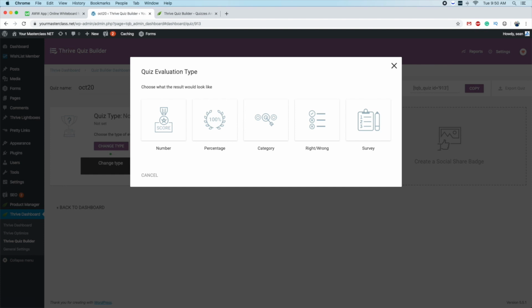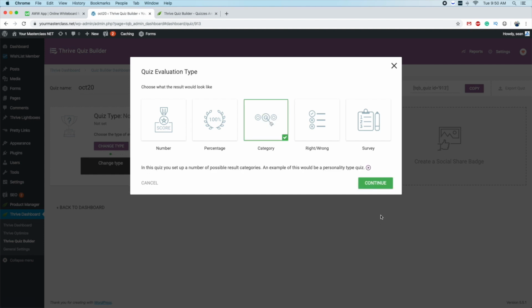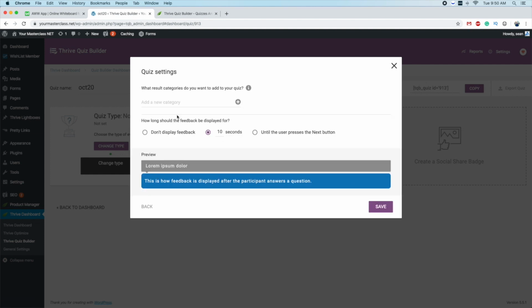So I usually recommend 3 to 5 questions. Some people create really long ones. That's something to do as well, because if you have a really long quiz, a lot of people are not going to go through it, but the people who go through it will really have that customized solution feeling. So it's very important.